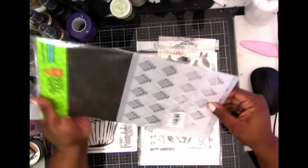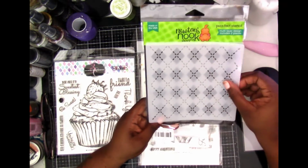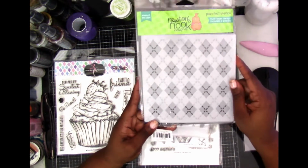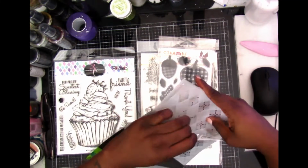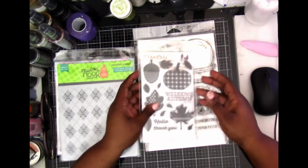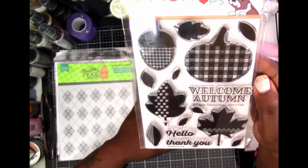This is from Newton's, I think it's Newton's Nook. Yeah. And this is an argyle stencil. So it has two stencils that you can layer the colors and create like an argyle pattern, which would be a lot of fun using the dots for like VersaMark, so that way you can heat emboss it with the golds and stuff like that to make it really pretty.